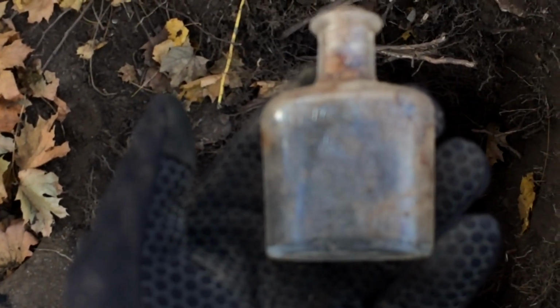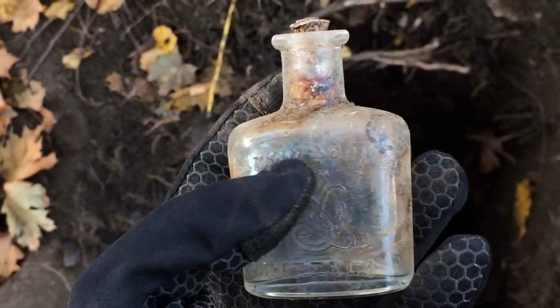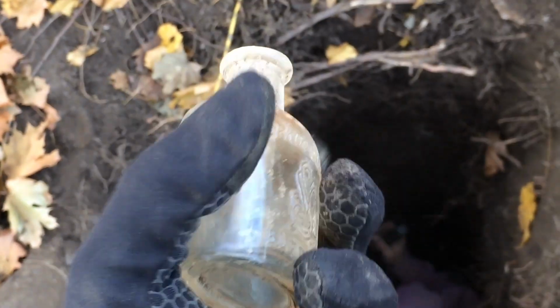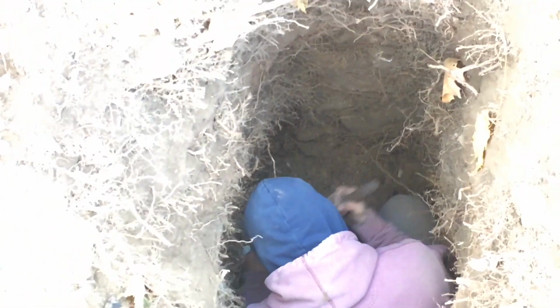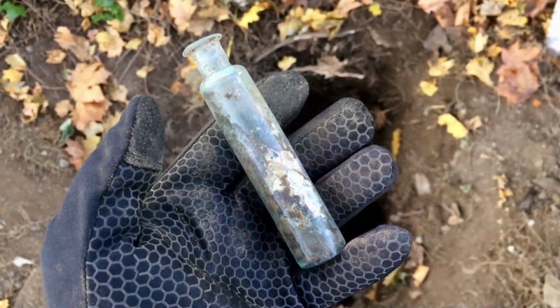Bam. Larkin Soap Company from Buffalo. Nice blowing with the cork still in it. Heck yeah. Anything else down in there? No, we're just, you can see the wall, we're working right along it. And the wall, we're working right behind it. See you back.